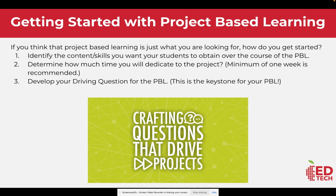Once you know what those skills and standards are, then you have to determine how much time you're going to dedicate to this PBL. PBLs need to be at least a week long in order to have that real authentic, engaging purpose involved within them. Anything less than a week, it's really just a project instead of PBL.